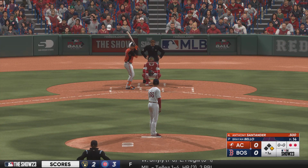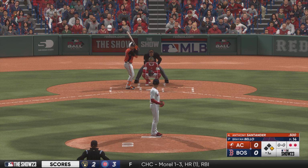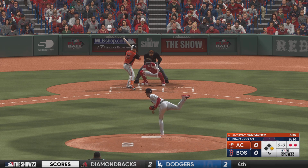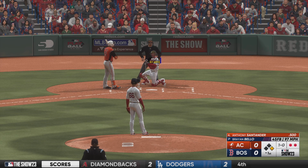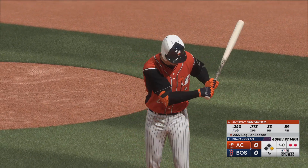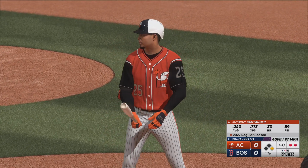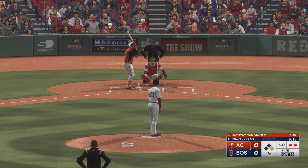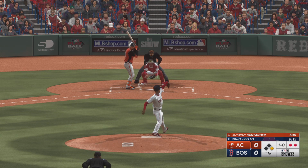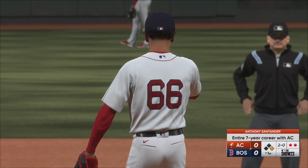Man at first, Anthony Santander at the plate. Homered in the ball game yesterday afternoon. First offering misses the mark. At the belt and fires. That one missed. 2-0.